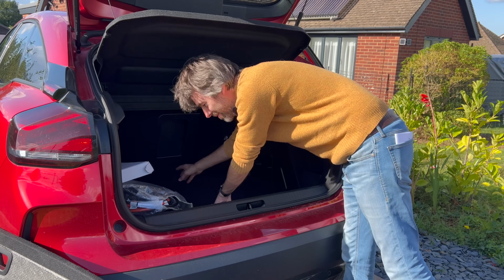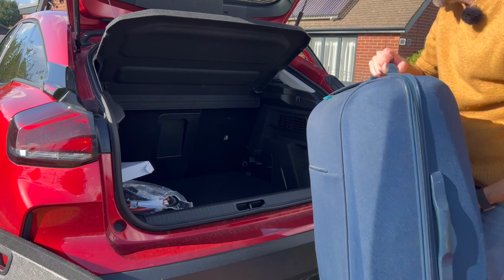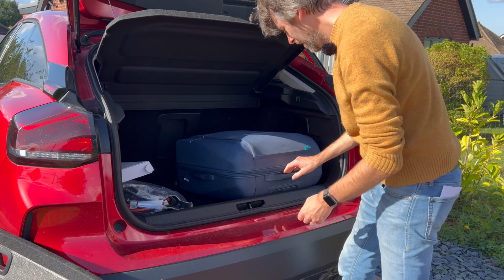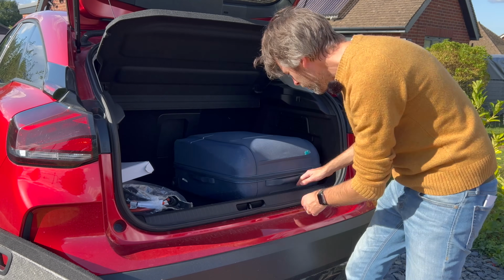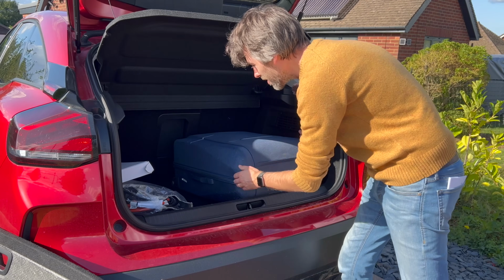I'm just going to dump all that over there, it's fine. Okay, let's have a go now. Well, that, it's kind of a bump there that makes that not go in properly.